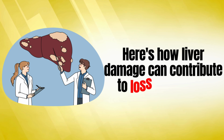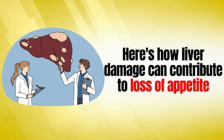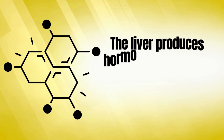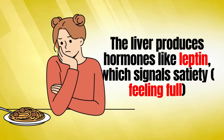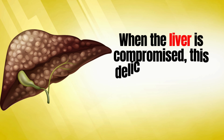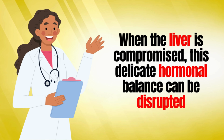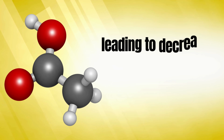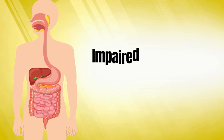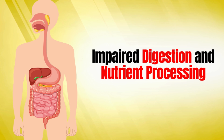Here's how liver damage can contribute to loss of appetite. Disrupted hormone production. The liver produces hormones like leptin, which signals satiety, feeling full, and ghrelin, which stimulates hunger. When the liver is compromised, this delicate hormonal balance can be disrupted, leading to decreased ghrelin production and a diminished urge to eat.